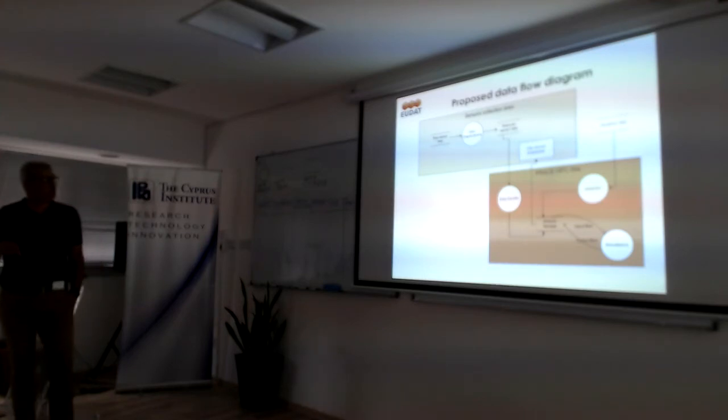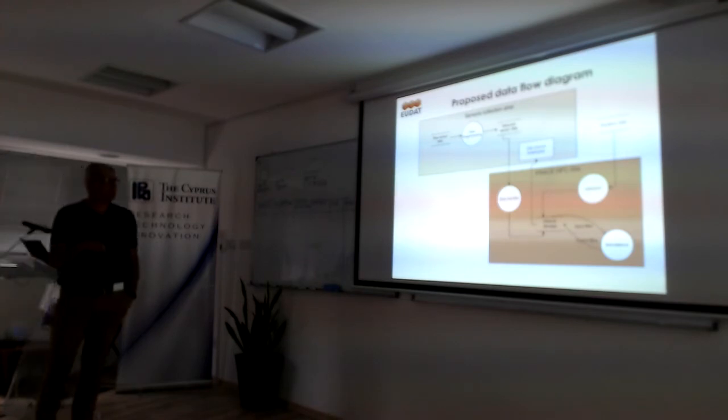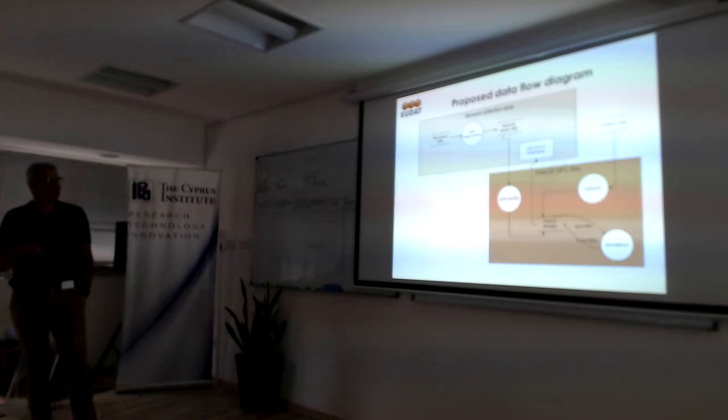You use the data transfer tool that will bring those data into the PRAIS data storage. As I said, usually the HPC site is not located close to the sensors, so quite often you have to transfer data. You bring that into the PRAIS storage.